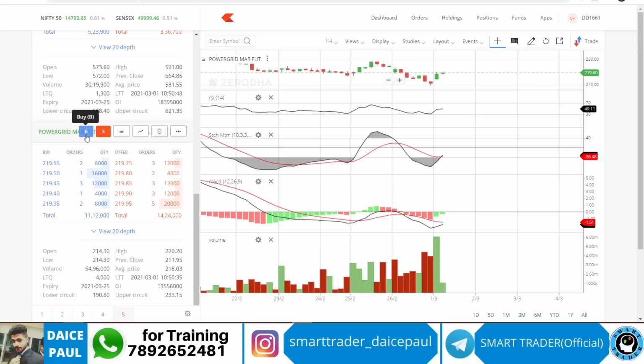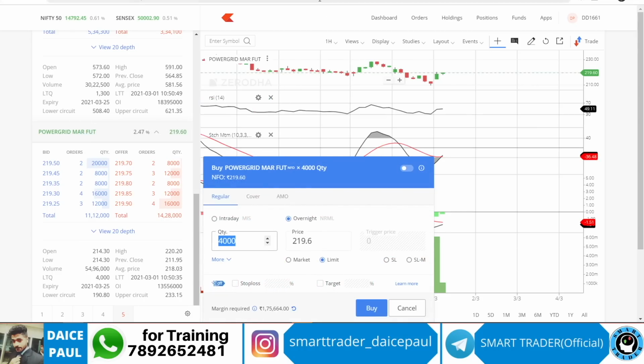It's 10:50, but still I'm taking a little bit of risk just to show you how you can pick, and you can wait, basically. That is the idea here. I can wait for my stock even if it goes up or down. Later I can average off if it goes too much down. If it goes up, I can trail my stop loss. So I'll just put an overnight position.